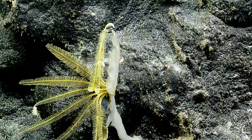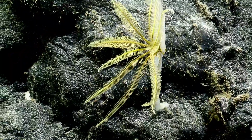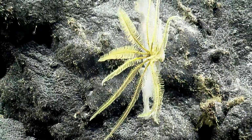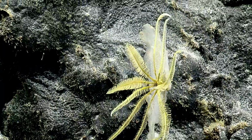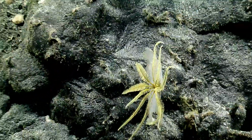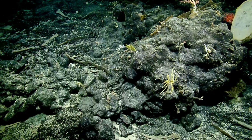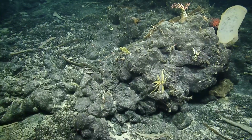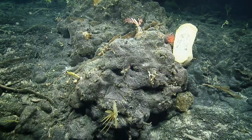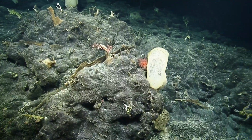So have we ever found an alien? Not yet. Some of these creatures look pretty alien though. Pretty alien, yeah. Okay, come wide. The red next to the sponge to the right looks like another mushroom coral. Yes, mushroom coral. It's a nice one. Very pretty. Is it attached to the sponge? No, I would say it's on the substrate, but it's hard to tell from this angle.